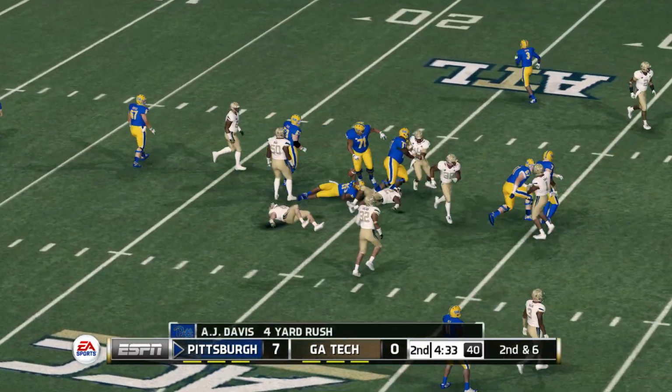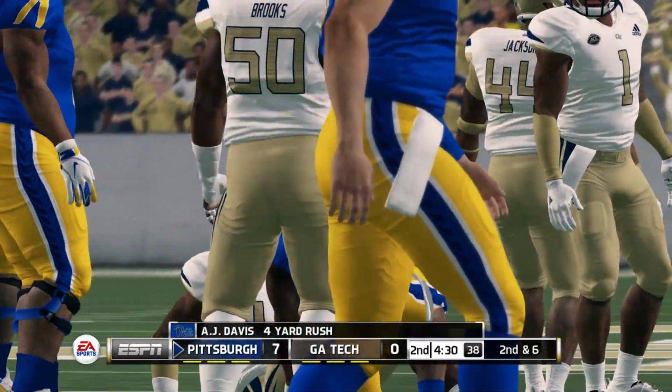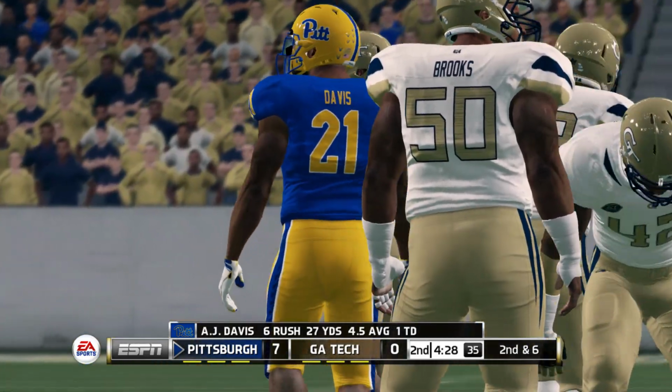Tackled after a decent pickup. That's a gain of 4. That makes it second and six.